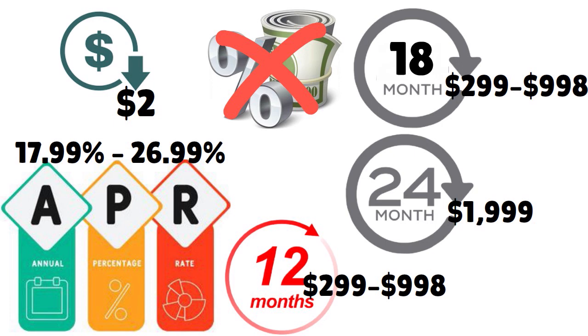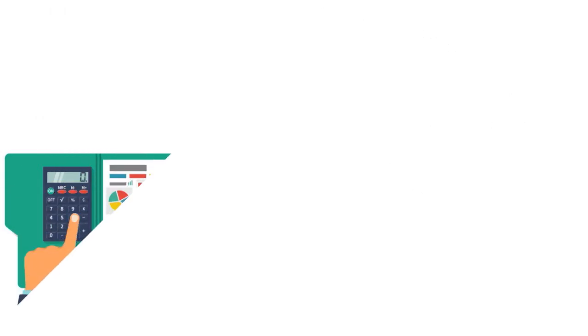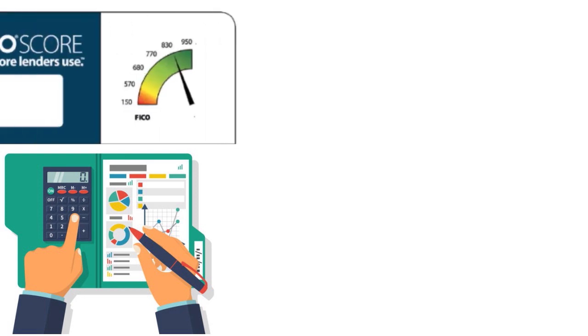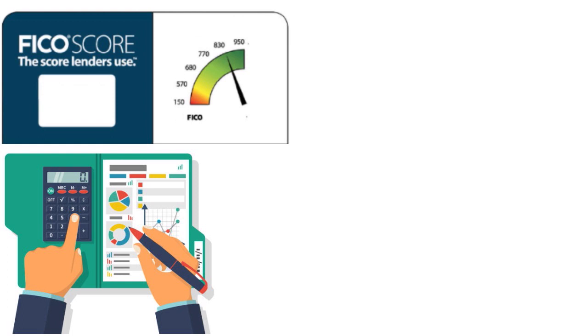So before you actually jump on that bandwagon, please make sure that you have a budget in place that allows you to pay everything in full by the due date after the promotional period is over. Very important, okay? And the FICO score for this Home Depot consumer credit card is 560 minimum.